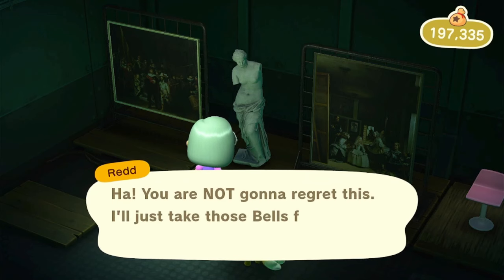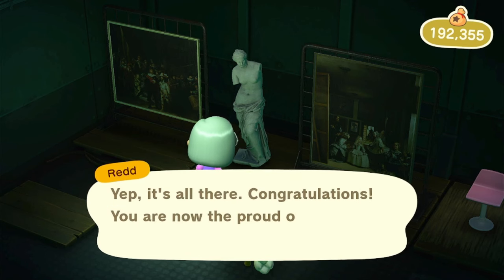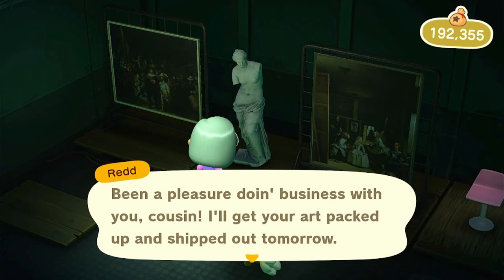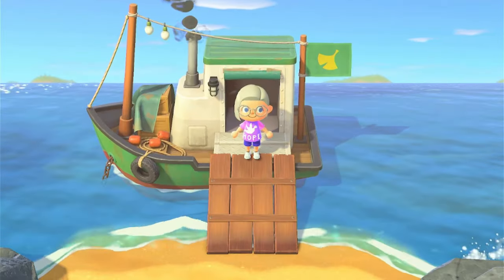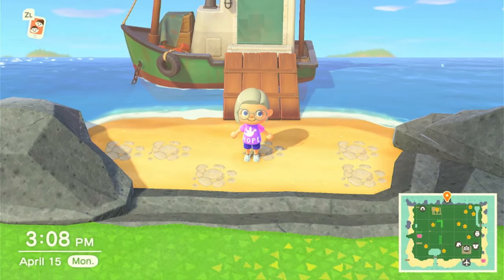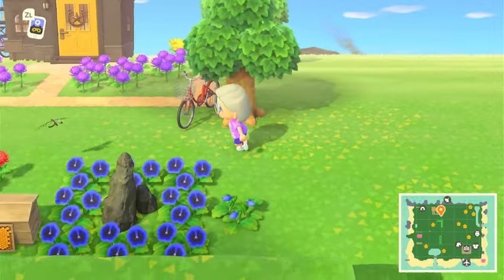Sold. Yay, we got a new statue for the museum. It's been a while since we got a new piece of art. Thanks, cousin. We'll be looking forward to it. Hooray! I am so excited! Now, let's get over to Acre 7, all right?